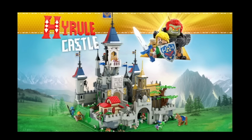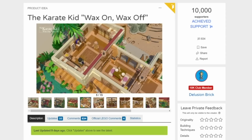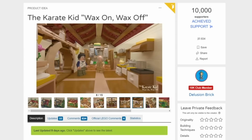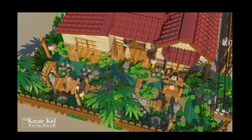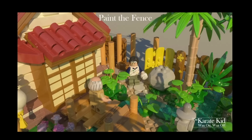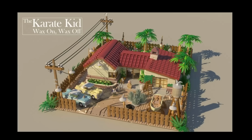And now we're moving on to a similar era of nostalgia. This is the Karate Kid Wax On Wax Off from Delusion Brick. So we basically have Mr. Miyagi's house. It looks pretty nice. In fact, it looks very nice. It's an extremely detailed looking model, and he's got those cars out front where they have that famous little wax on wax off scene. I feel like a Karate Kid tribute scene might be the actual dojo fight scene at the end. That's my own personal opinion.